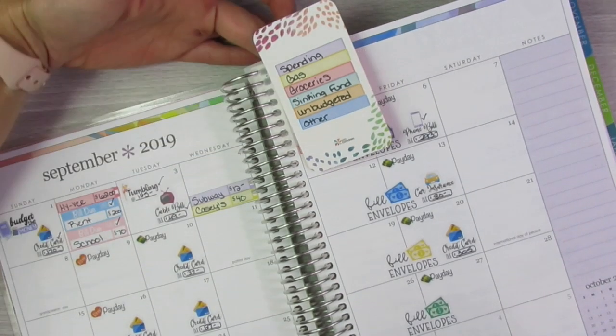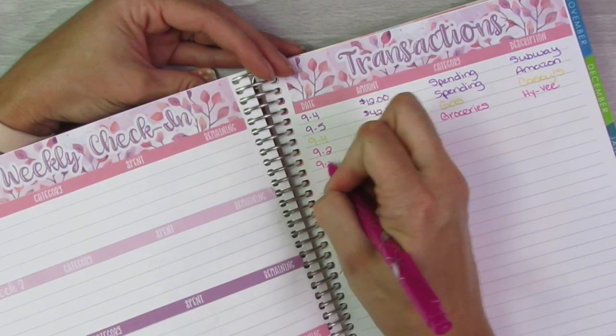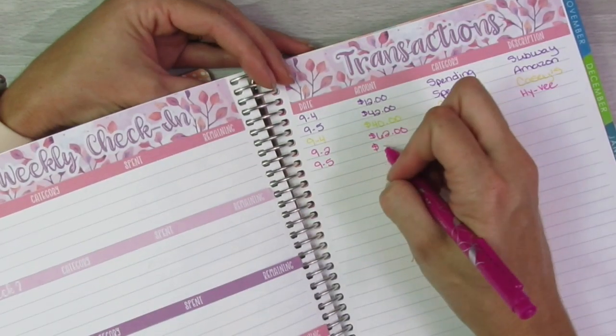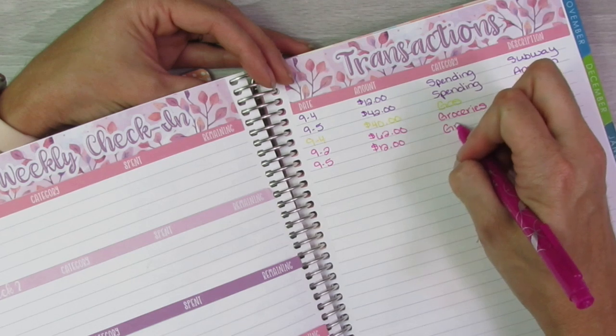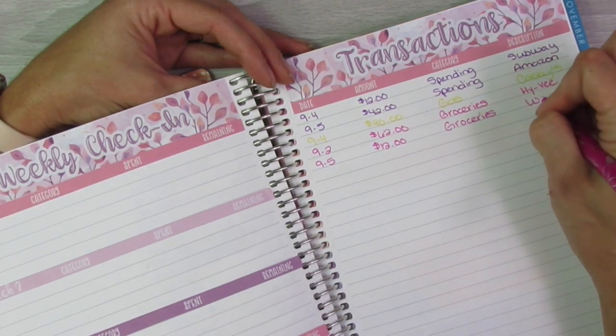And then the next one here was on Thursday the 5th. So 9/5, it was $12. That was groceries also. And that was to Walmart.